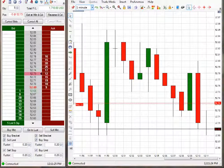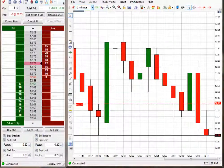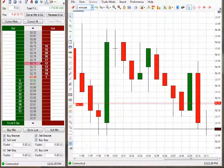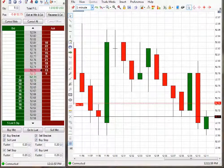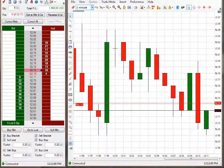Okay, that appears to be a code 1 short entry. We'll see. Could be offset. We'll see though. I'm looking to place a break-even stop on it. 52.72. Let's see. Don't be offset on me. Come on. I'll be right back.